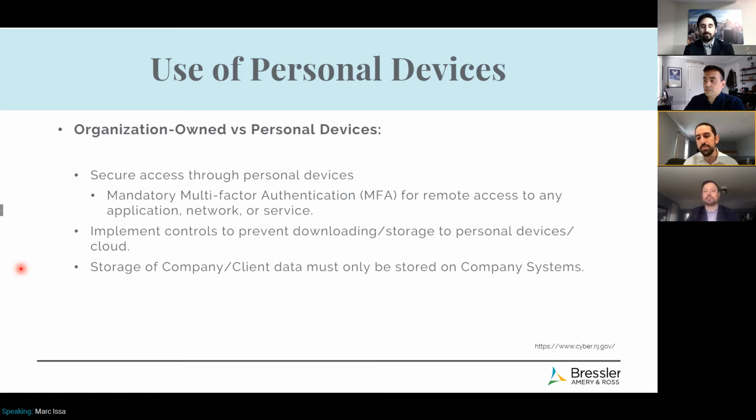But when working with personal devices, which is very common these days, the type of remote systems that are used would need to be some type of secure remote desktop, Citrix being one example, where there is a level of separation between the employee's home environment and the systems that they're connecting to.